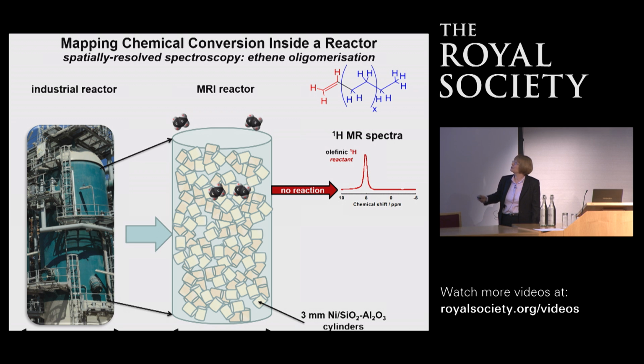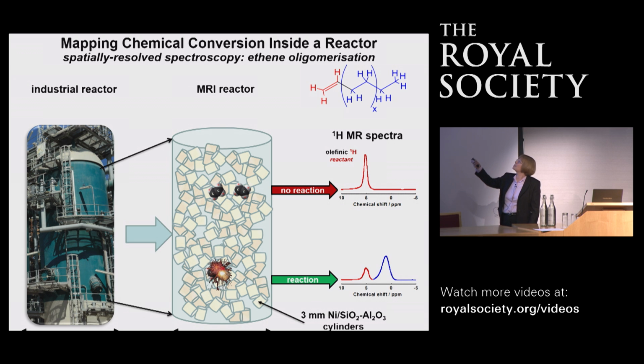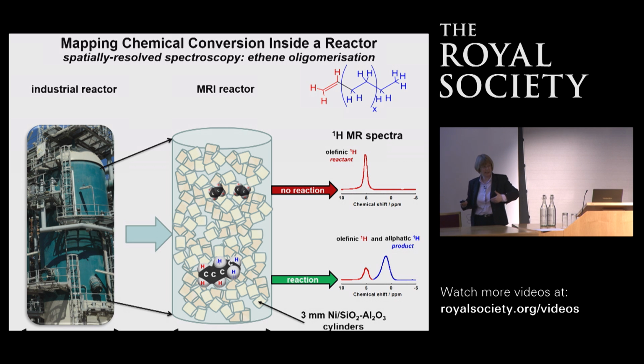Let's set another two off. Here they come. They react. They'll start forming the alkyl chain, which I've colour-coded blue. The hydrogens there are not interacting with the double bond, so they'll resonate at a different frequency. And here it goes. And so you can monitor the extent of polymerization or oligomerization of this reaction.